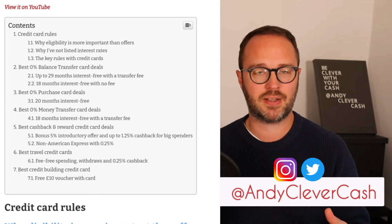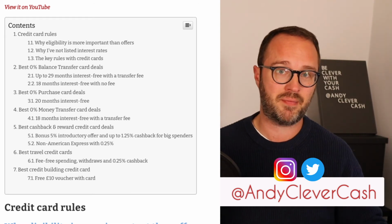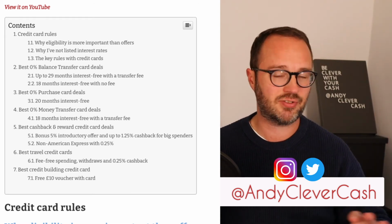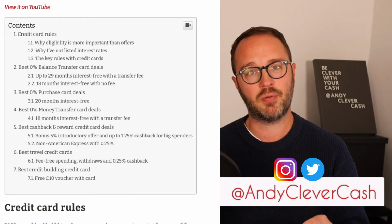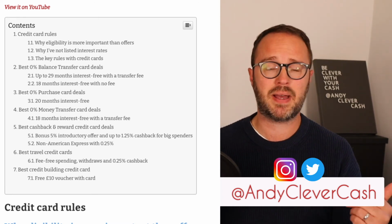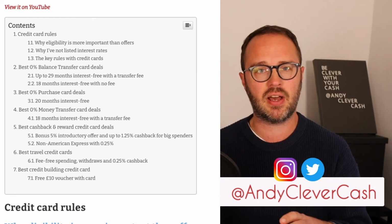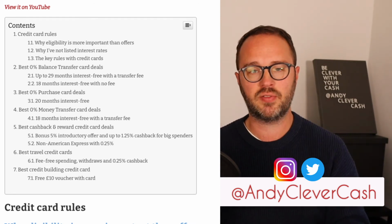This is why I use credit cards every time I make a purchase, because I know I can pay it off every month, the complete balance without any interest getting charged: the cashback and reward credit cards. Now, talking about consumer ones here, I did write about business cashback credit cards this week. If you've got a small business, do check out that article. You might find something worth checking out there.